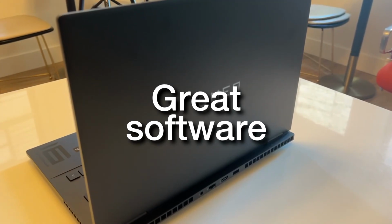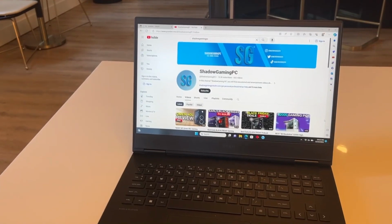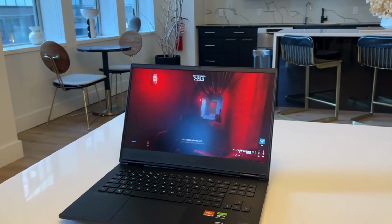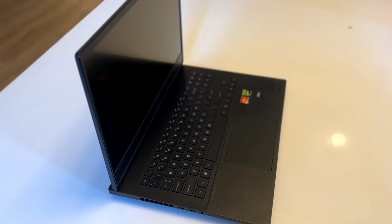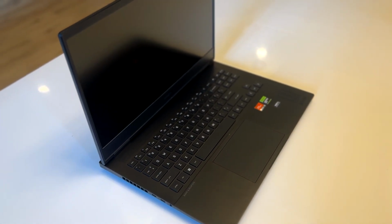What I love about Omen laptops is their software. Honestly, really simple to use. You have plenty of options and customization that you don't have in every laptop actually. So this one is my favorite in terms of price to performance on this video. Right now it's going for $1,400, so it's on a $550 discount, and as I said before, these are already Black Friday deals, so I do recommend you buying now, especially at this price point.